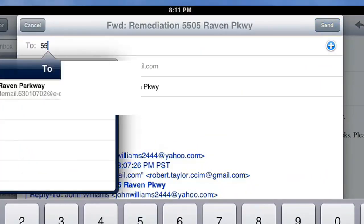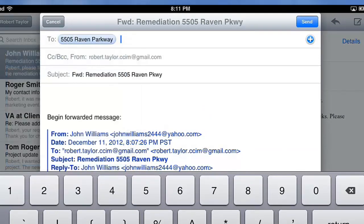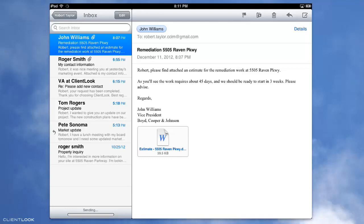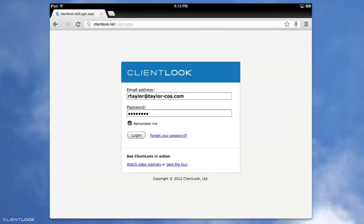Each one of your ClientLook projects has its own email address, which you choose from your address book. And when you click send, ClientLook is going to do two things. It's going to attach this email to your project. It's also going to attach the email to John Williams, who is the sender and also a contact in your database.